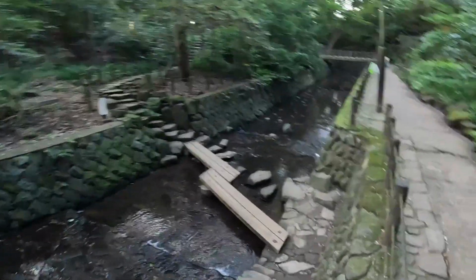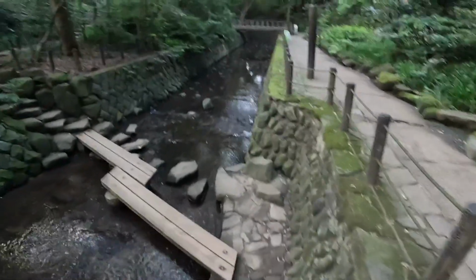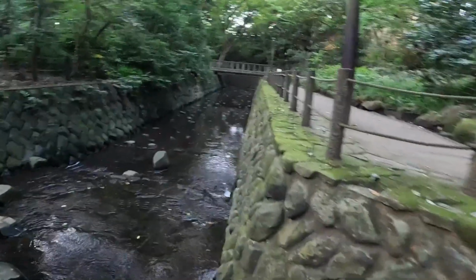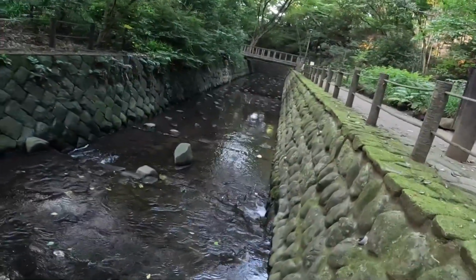Hopefully there's no snakes down here. It was a good scare. All right, no big spiders on the wall. All right, enjoy your river time for a minute.